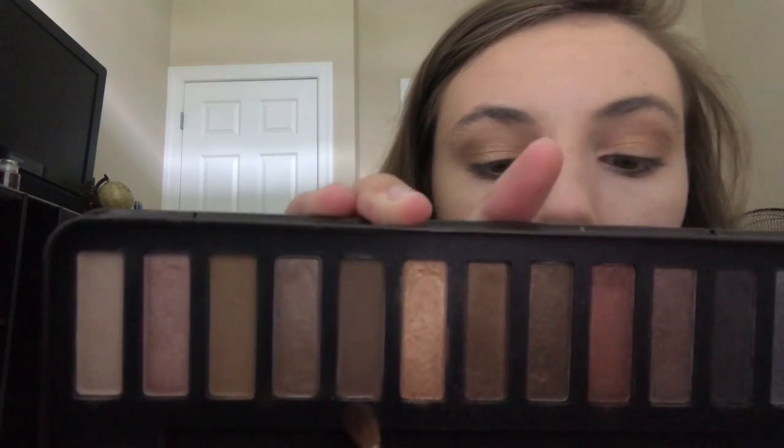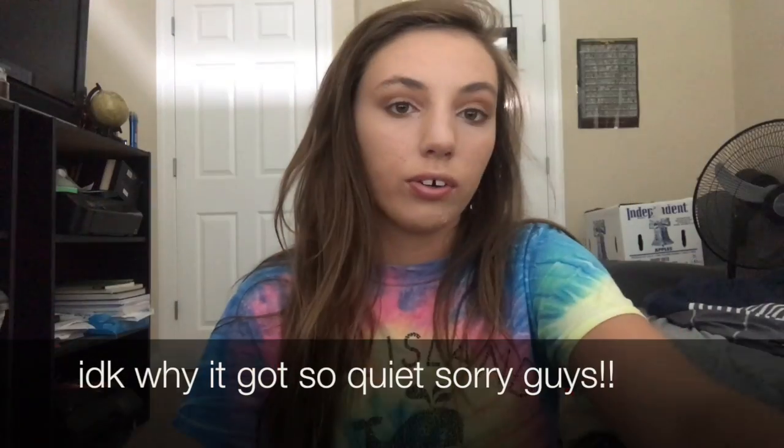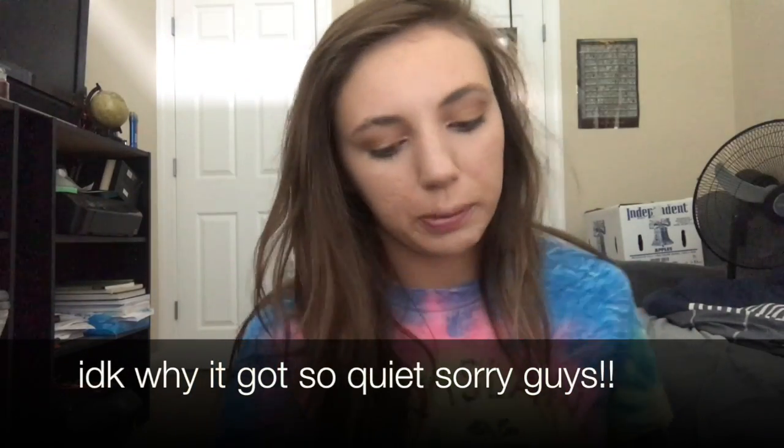Also, what I like to do is use this fluffy brush right here by EcoTools. I like to go back in with that transition shade in Lady Luck, and I like to rub that under my eyes to kind of smoke the look out. Alright, sorry guys, my phone died. So basically all I did was smoke out my under eye, and I just used my darkest transition shade.